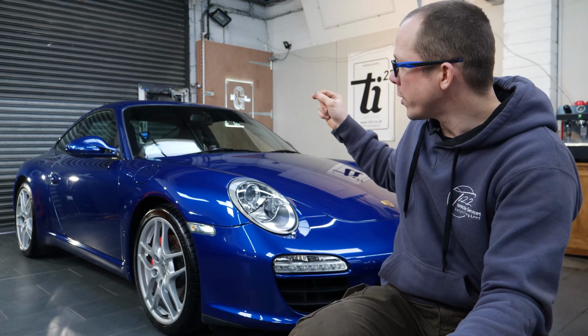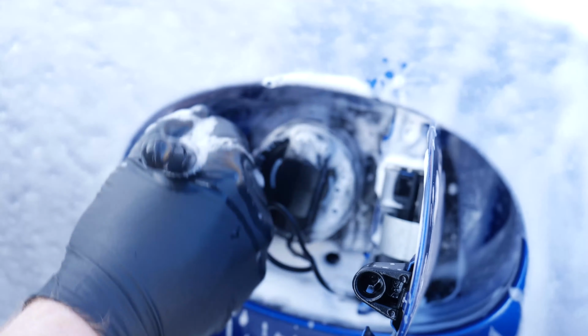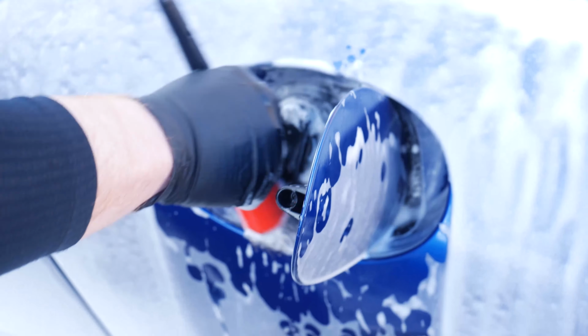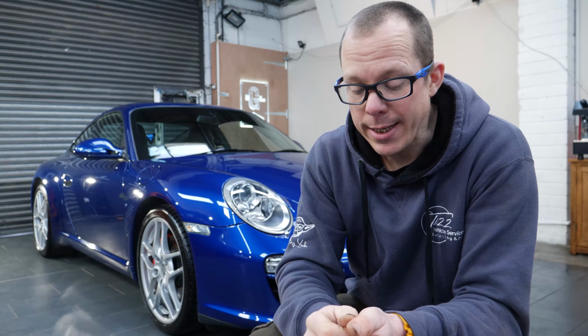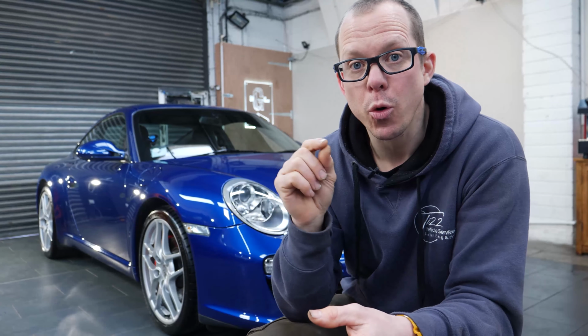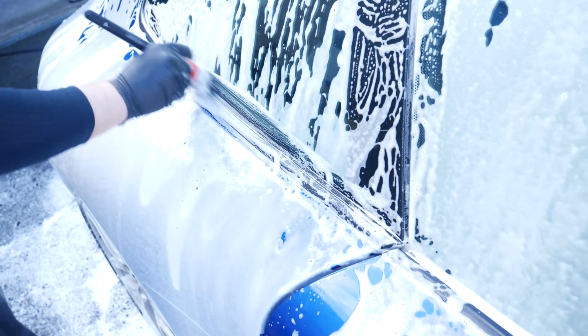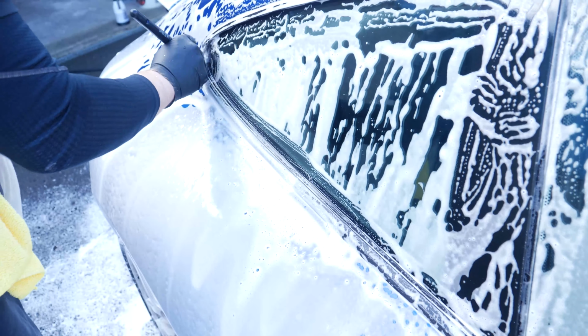We will open all the doors, open the fuel filler, and just scrub in any of those areas which on this car particularly had just picked up dirt. At that stage, we will also scrub all of the green out of the gutters and all those things, and the rubbers on the windows.